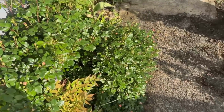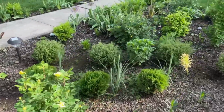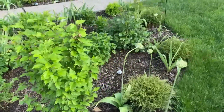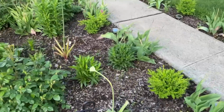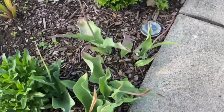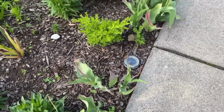Tis the season, friends. The season for the roses. Now is my rose season. My lupine, my allium, peony. Now it's peony season too. Everything is just opening up. Everything is still looking lush. Oh my goodness, let me go up here and look at the tulips. Waiting for these to turn brown before I remove them, but that's okay. They don't bother me at all.